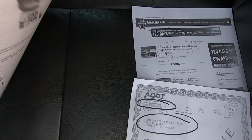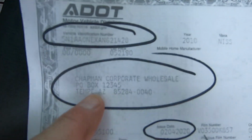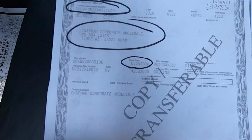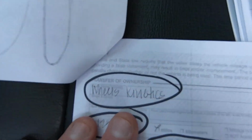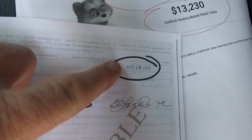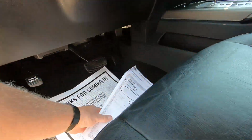Okay. Here is the title from Chapman. There's the VIN. It's in Chapman's name. Issued to them 2/4/2020. Obviously, the COVID held them down from selling it until recently. Wheel Kinetics is the buyer from Chapman with 122,729 miles on April 16th. Okay. So there's that.